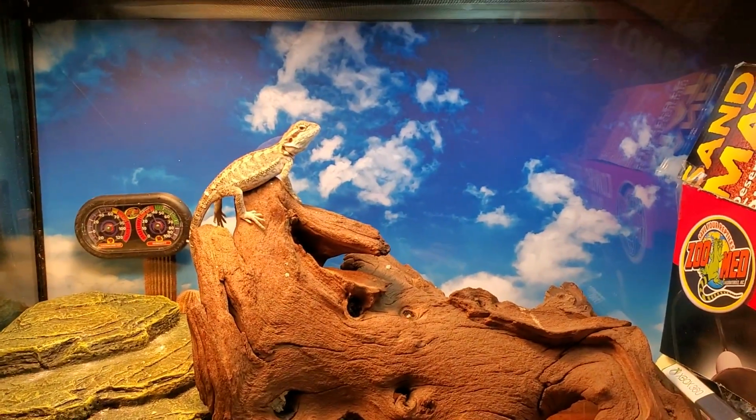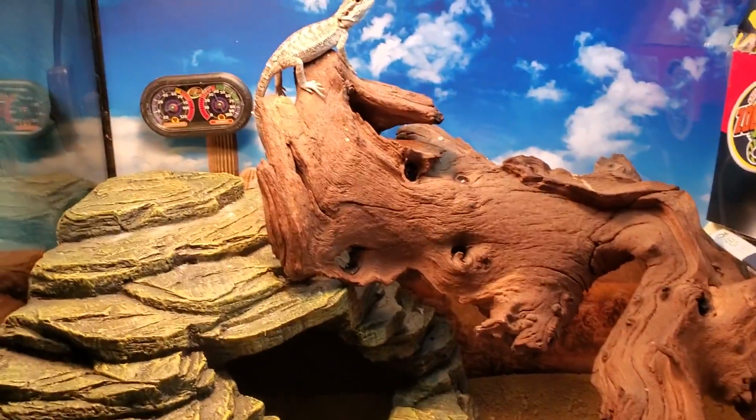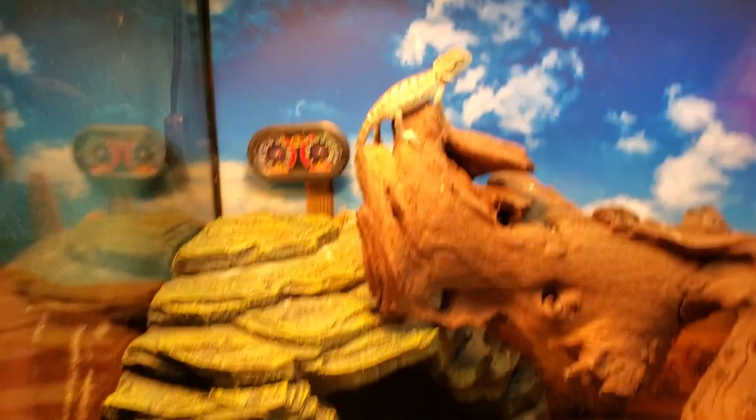Completely forgot to mention that it's extremely important to gut load the feeders. You can do that by feeding them fruits or even the greens you feed your beardy.